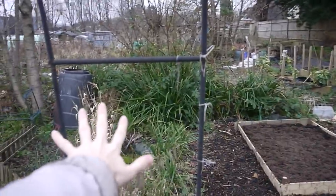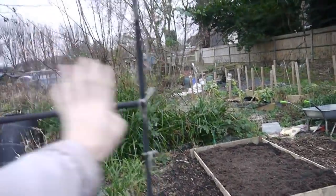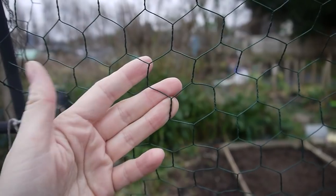Then in between all of this, I put chicken wire. Somebody asking what type of chicken wire it is. I don't know. It's just green. This is the chicken wire.